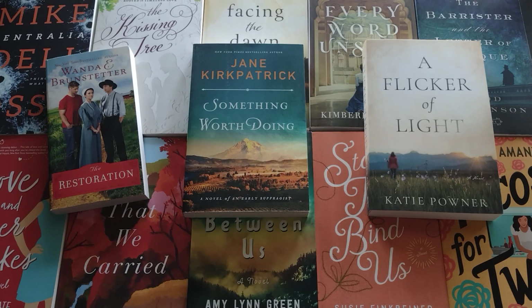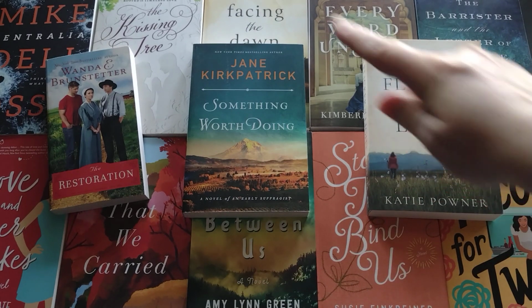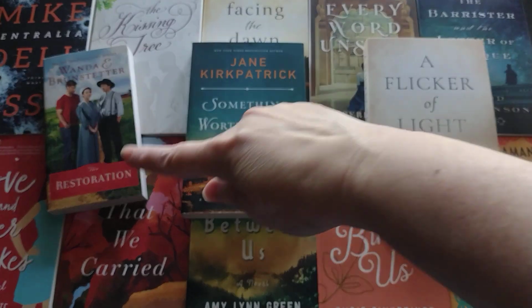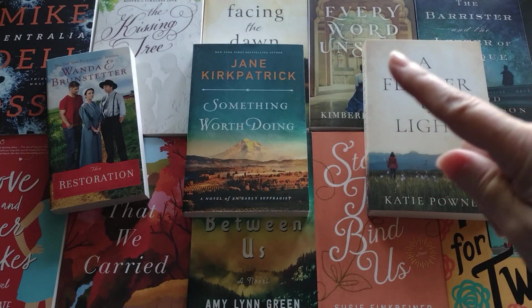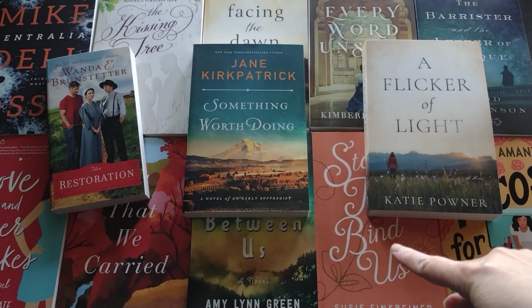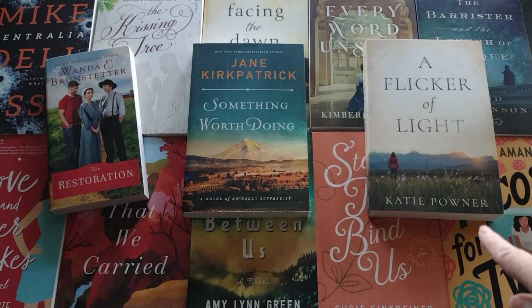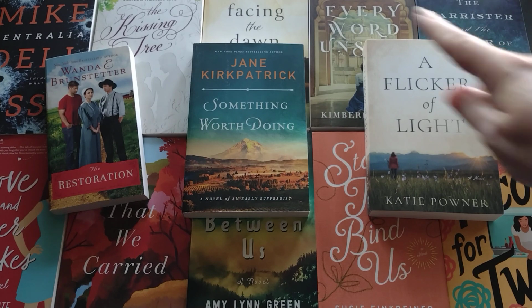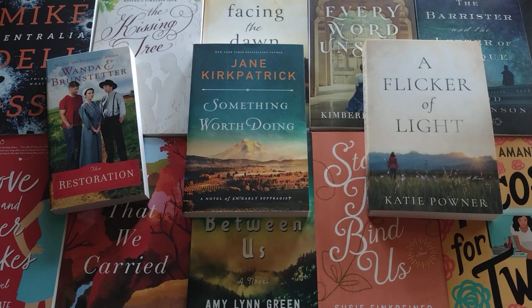But I want to point out to you that the surprise fiction box currently, at least when I got this box, was The Lies Between Us, Facing the Dawn, The Restoration, Centralia, Something Worth Doing, Stories That Bind Us, All That We Carried, Tacos for Two, The Barrister and the Letter of Mark, The Kissing Tree. Yeah, and those were the ones that were in the surprise box. So that's a pretty good deal.